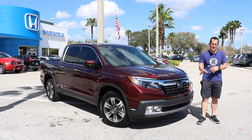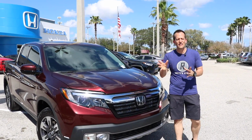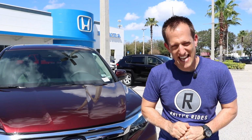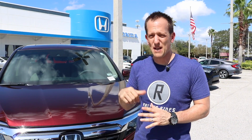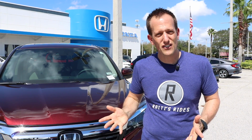But let's just talk a little bit of history. Honda has been in the pickup truck game for a little bit more than 10 years. They came out on the scene all the way in 2006, believe it or not. It was unveiled in 2005 and hit the showrooms like Tampa Honda back in 2006. The trucks were different. They are different, and they offer certain functionality, certain accessories, and certain abilities that a lot of other trucks don't.